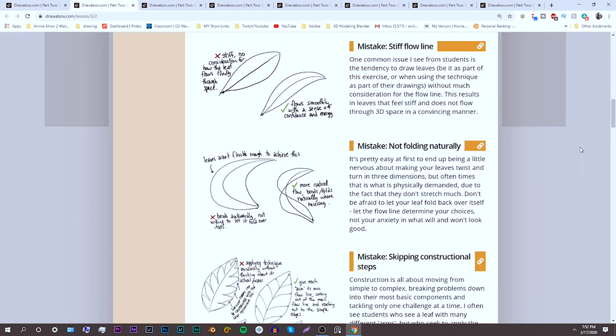Okay. Mistake: stiff flow lines. One common issue I see from students is the tendency to draw leaves, be it as part of this exercise or when using the technique as part of their own drawings, without much consideration for the flow line. This results in leaves that feel stiff and do not flow through 3D space in a convincing manner.